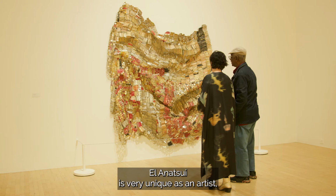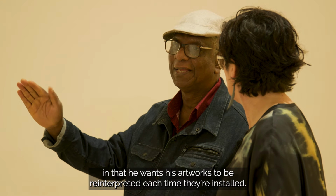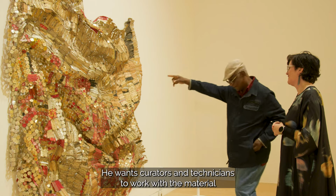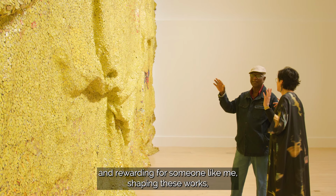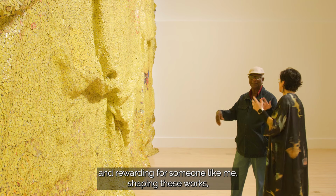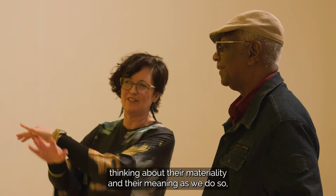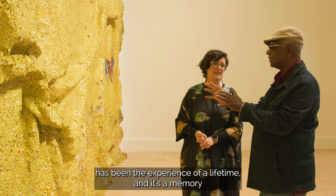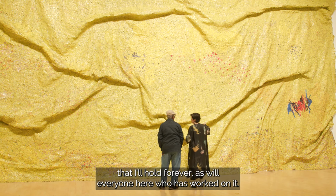Anatsui is very unique as an artist, in that he wants his artworks to be reinterpreted each time they're installed. He wants curators and technicians to work with the material and for it to feel free, which is frankly very exciting and rewarding for someone like me. Shaping these works, thinking about their materiality and their meaning as we do so, has been the experience of a lifetime. It's a memory that I'll hold forever, as will everyone here who's worked on it.